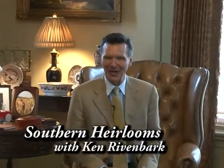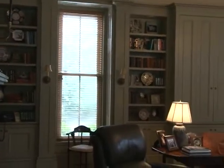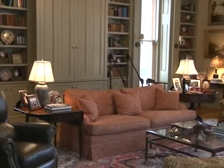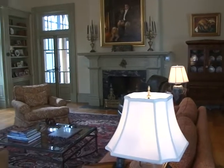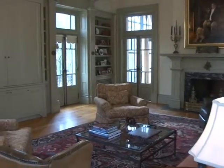Welcome back to Southern Heirlooms. I'm Ken Rivenbark. The last room I want to share with you today is this beautiful family den. The family den is an addition to the house. It was not here originally, but it houses some incredible artifacts, as well as much of the family activity takes place in this room. But I want to share with you some of the special items that are in the family collection that are housed in this room.